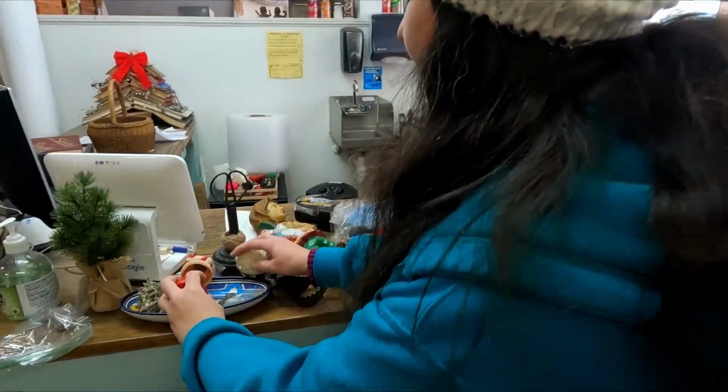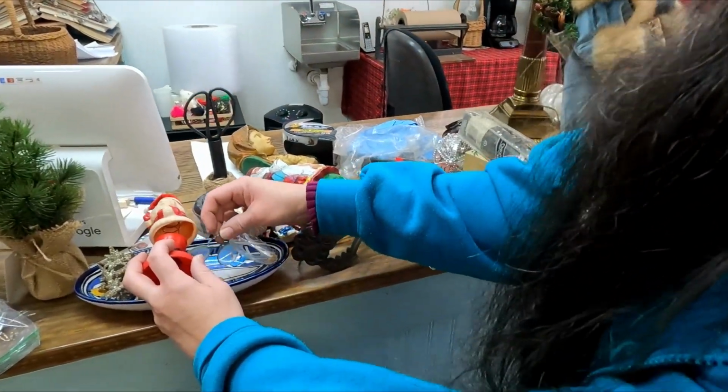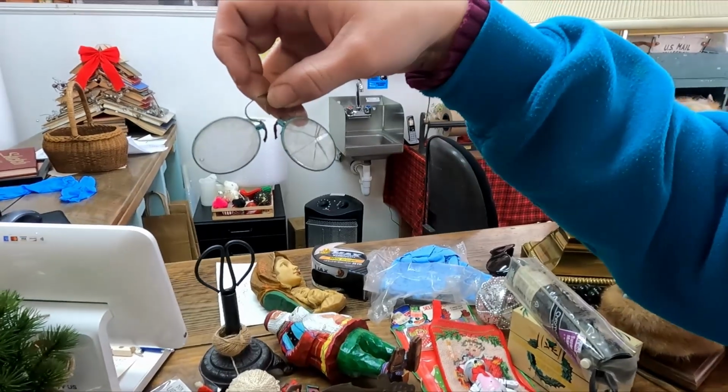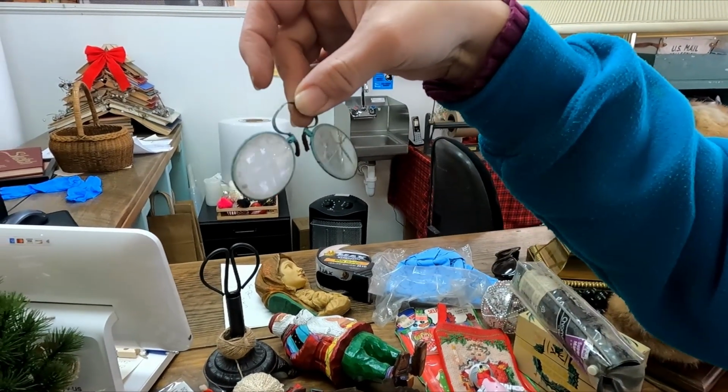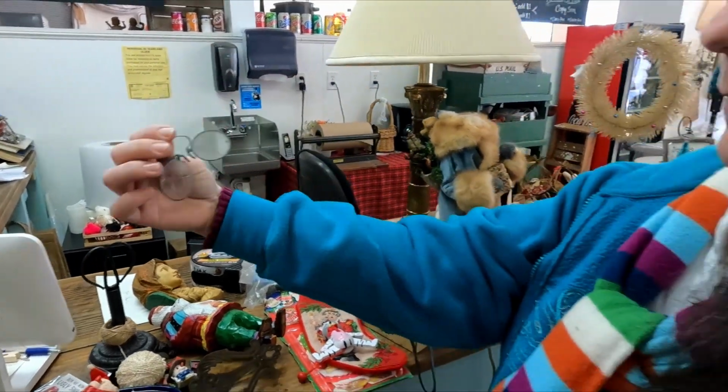And then these, I don't know how old these are, but I thought they were really fun. It was like opera glasses? I don't know, or spectacles, like just perch on your nose or something? I don't know.